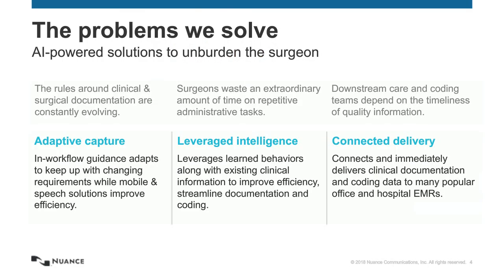So what are the problems that we're trying to solve? It's our belief at Nuance and Vincari, and it's been proven, that using artificial intelligence to help support the surgeon, to unburden the surgeon from some of the traditional difficulties with managing documentation, is a way to scale and drive better efficiency and outcomes for your organization. We've brought the solution together to market to address three main challenges.